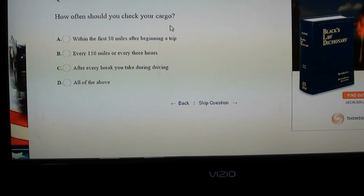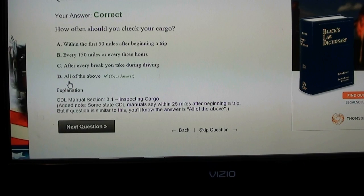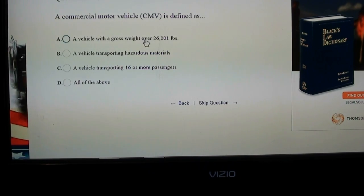Now if you get in a hurry with this test, you're going to see, oh, within the first 50 miles, oh, that'd be it, correct. Well, that is correct, and that one's correct, and that one's correct. So it's all of the above. If you click this one first, it will actually mark it wrong, even though it is a correct answer, but they want all of the above. Okay, so that's correct. I'll move on.